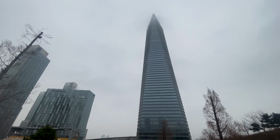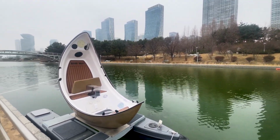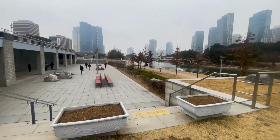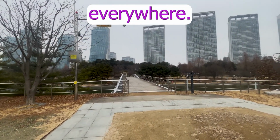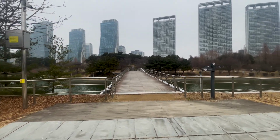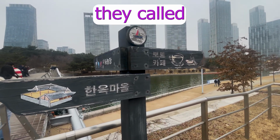It's a good place to relax the body, mind and soul, and even hire a boat and go for a cruise on the water. All aboard! If safety is of concern to you, then you've got nothing to worry about in South Korea because there's cameras absolutely everywhere. We're going to have a walk onto this bridge now, and as we do, we can see one of these boats. I think they're called pods.